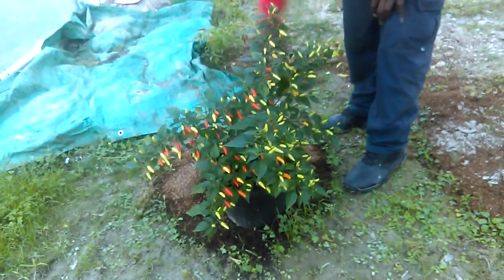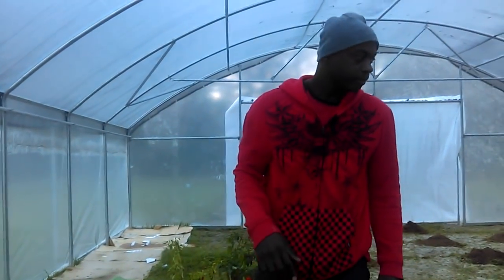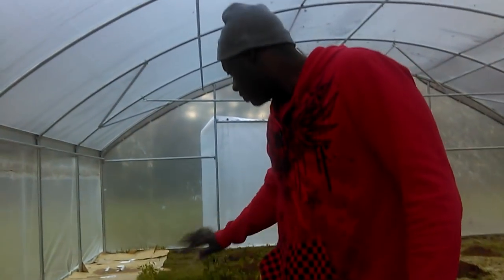Look how beautiful that pepper is. This pot here is just holding the plant up. It's really in the ground. This is one of the peppers that we saved out of the raised bed. Season extension, they can't get on me for that. I had to try to save those.